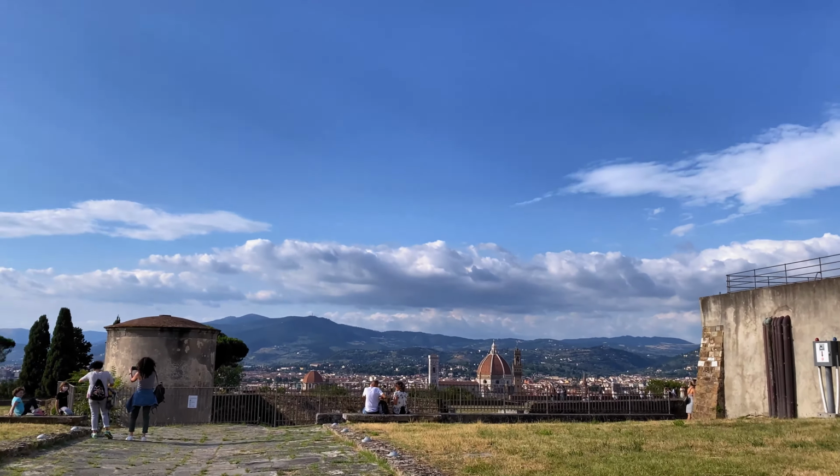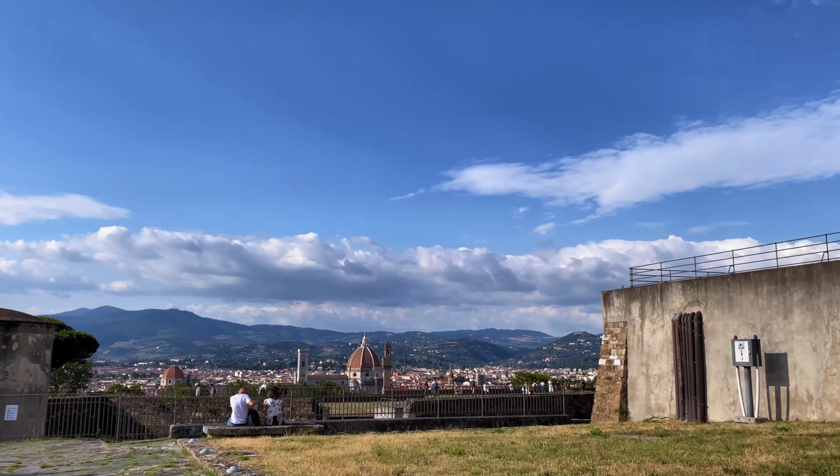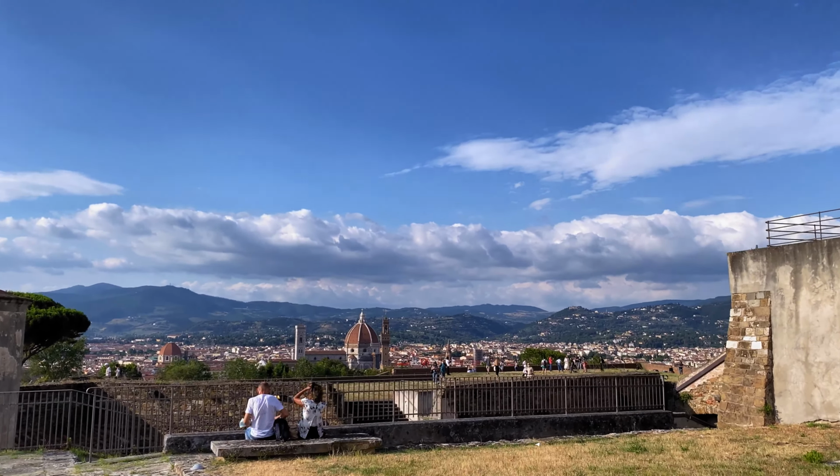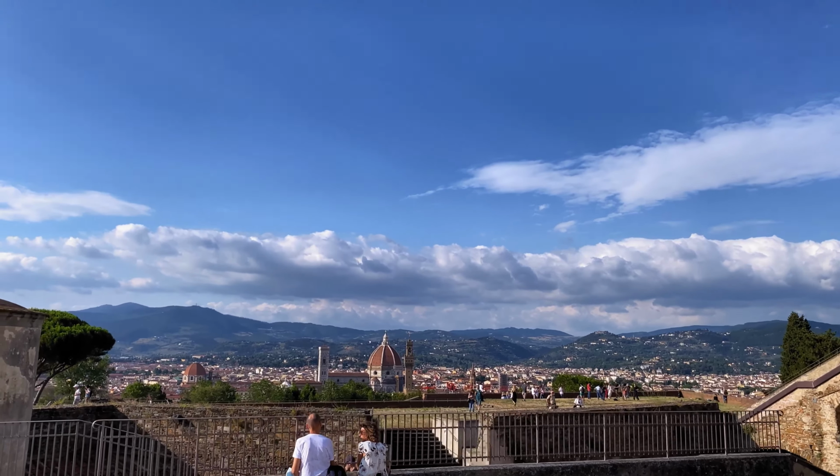And here's one of the views. Amazing, absolutely amazing.